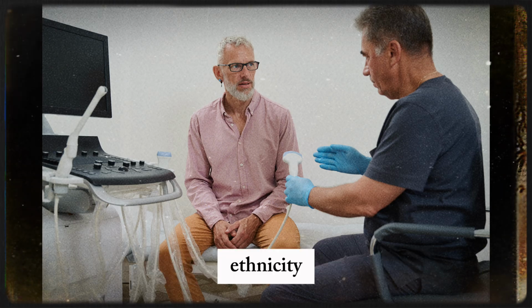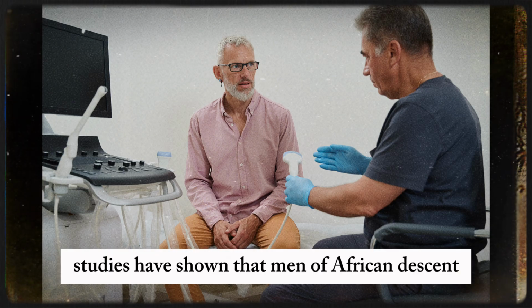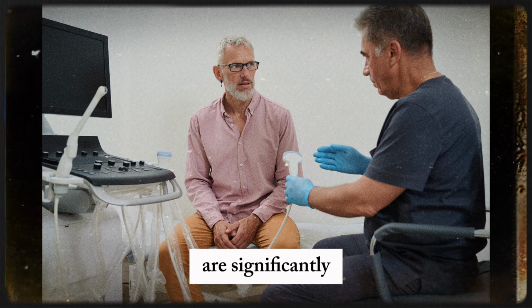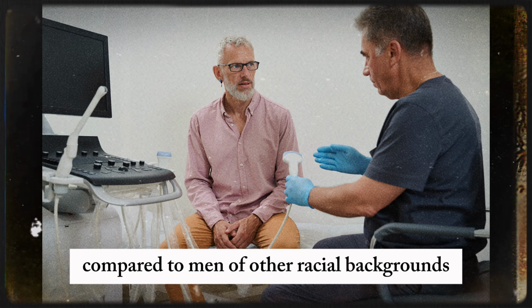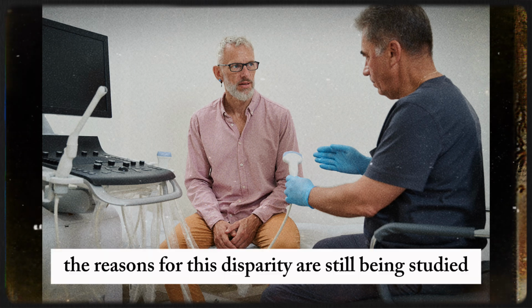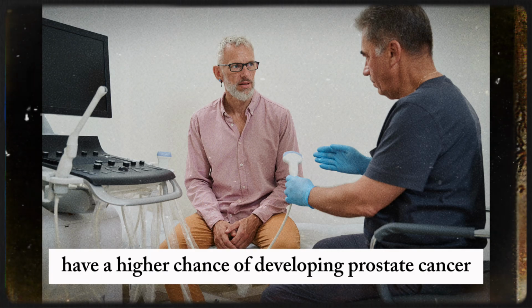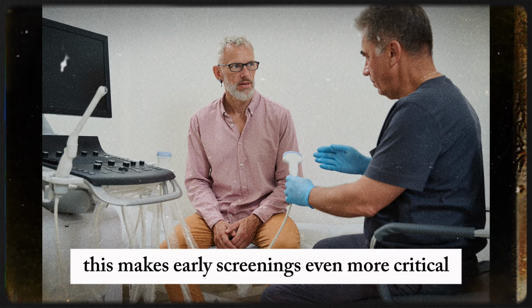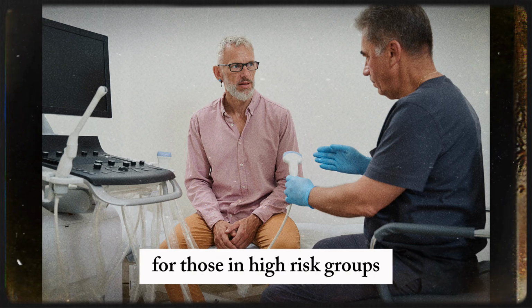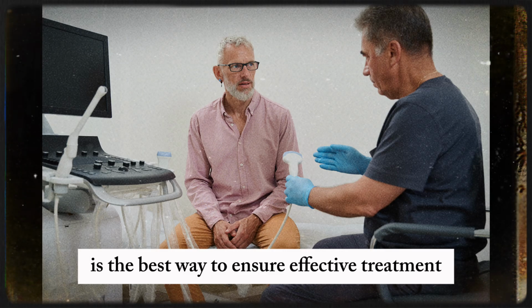Ethnicity is another factor that influences prostate cancer risk. Studies have shown that men of African descent are significantly more likely to develop aggressive forms of the disease compared to men of other racial backgrounds. The reasons for this disparity are still being studied, but the data is clear. Not only do these men have a higher chance of developing prostate cancer, but they are also more likely to be diagnosed at an advanced stage. This makes early screenings even more critical for those in high-risk groups, as catching the disease early is the best way to ensure effective treatment.